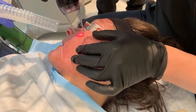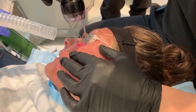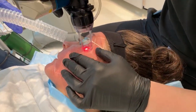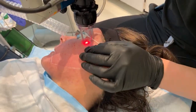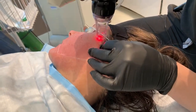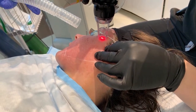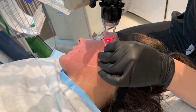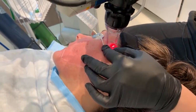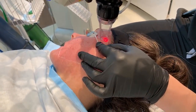Is there anything that patients can do to reduce the downtime? Yes. We can do hyperbaric oxygen therapy, we can do oxygen facials, LED treatment, and a very aggressive skincare protocol, which we're going to be doing for her, which she's already ready to go. And also we're going to add PRP, which also can decrease the downtime significantly. That's growth factors from your own blood.